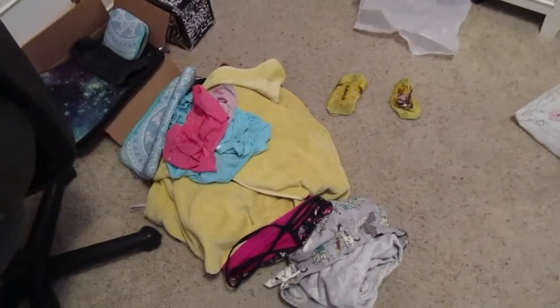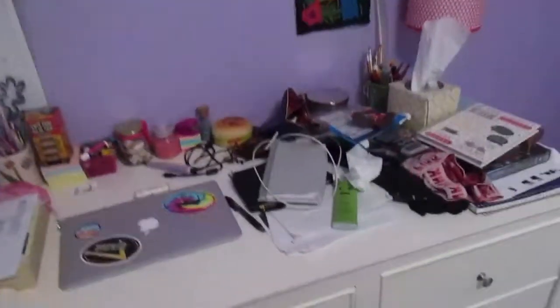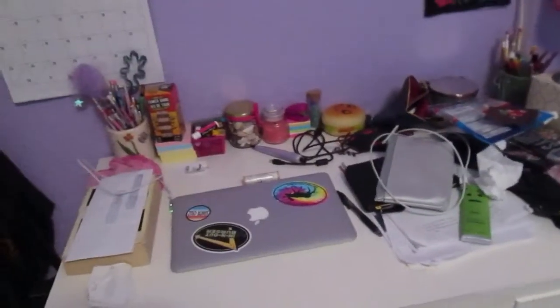I'm gonna start with this pile on the floor, which is just my towel and a bunch of clothes underneath it, which isn't gonna be that hard. And then I'm going to move on to my desk because, as you can see, even just the top is messy. And I need to clean out the drawers. So yeah, we'll do that.